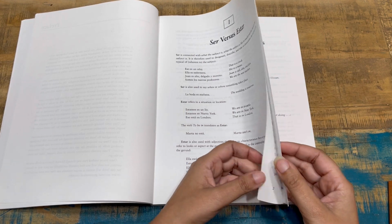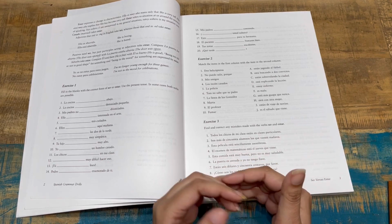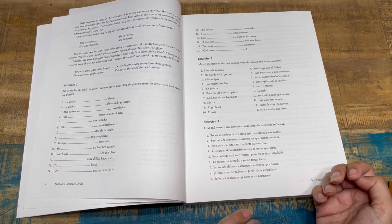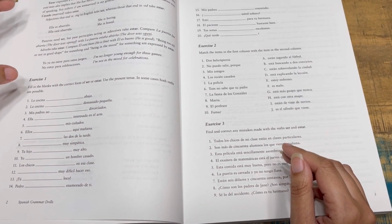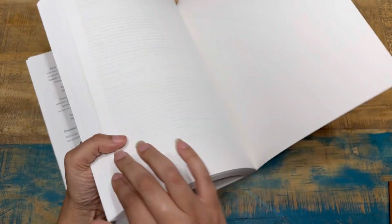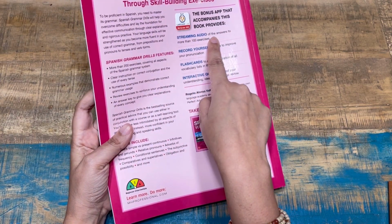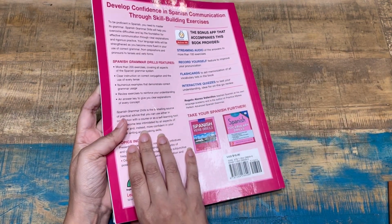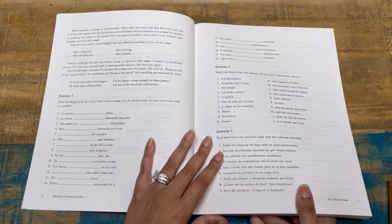So again, this actually helps even within your own English grammar, because you're reading the translations of this and kind of reinforcing your grammar as a whole. All right, so once you have the tidbit that is the lesson itself, and have the practice, you have access on the app to streaming the audios for answers and things like that, or to record yourself for better pronunciation. So you can use that if nobody in your house speaks Spanish or has any experience.